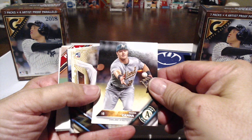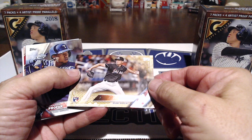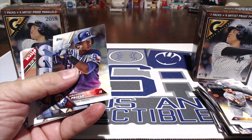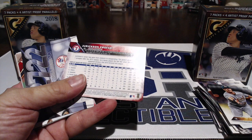Oakland A's. Check and see if that one's numbered. No. The one you have in your hand, yeah. I bet it is. Chris Reed, Miami Marlins rookie card, and it sure is. 1675 of 2016. I only asked because the DJ LeMahieu one was numbered. No doubt. And then we have this. It's like a Topps Chrome. That one's not numbered, is it? Profar. Let's see. No. Okay. Cool. But it's a variation. It is cool, though. Yeah.